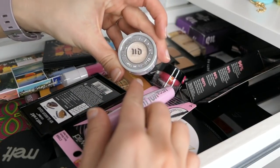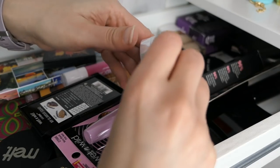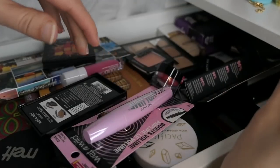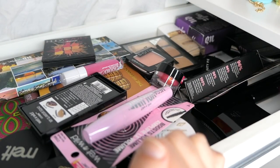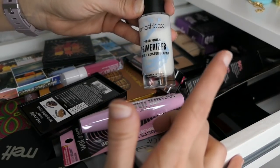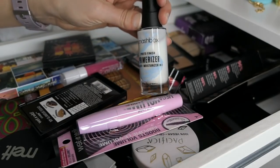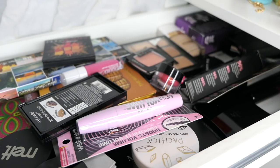And then I also used Urban Decay. This is the Moon Dust and Cosmic, and also really enjoyed, so we'll move those to the actual collection. And that was everything, I think. Was Primerizer in here or had it been moved down to my collection? I can't remember, but I really enjoyed it. It's a lot thinner than I thought it would be, but I did enjoy it. So that will move into the collection as well.